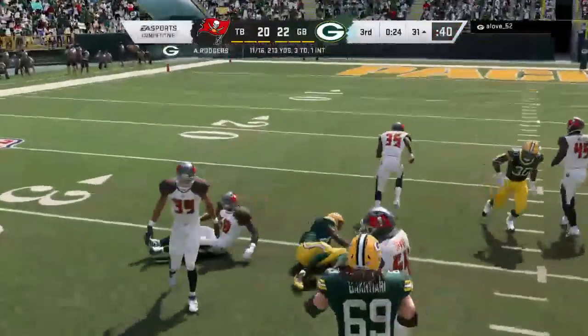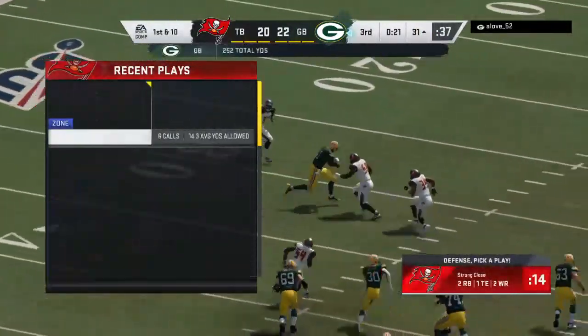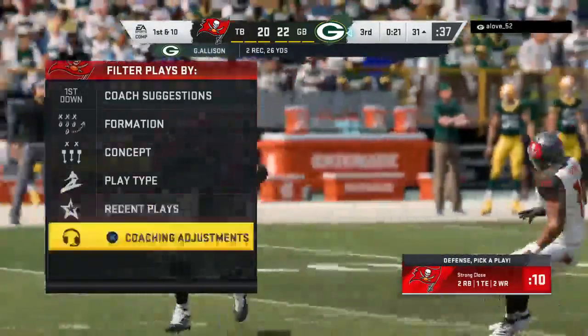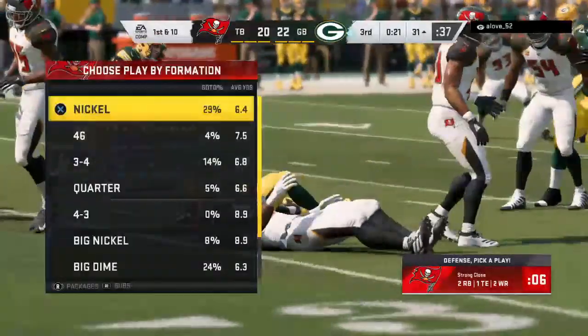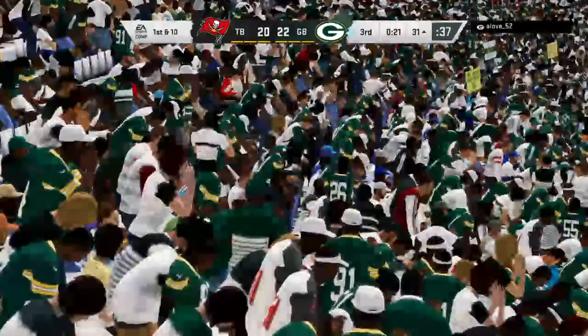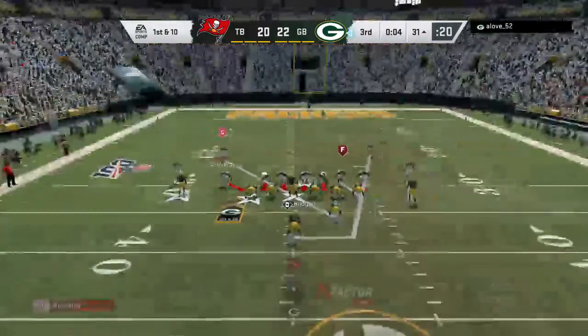Open man is Allison, complete. And he's going to get to the 31, enough for the first down. Rodgers to Allison, good for a Green Bay first down. First and 10 at the 31-yard line. Rodgers now 11 of 16 through the air.